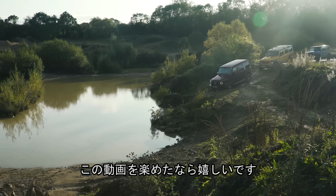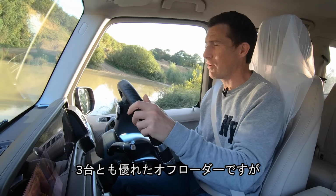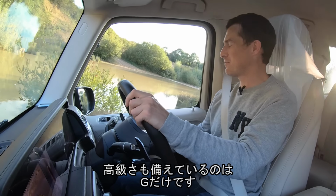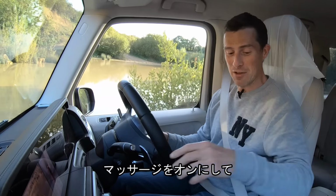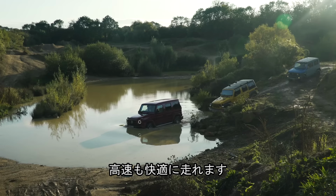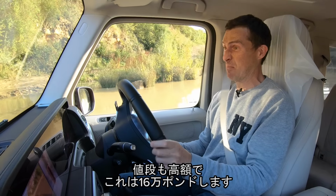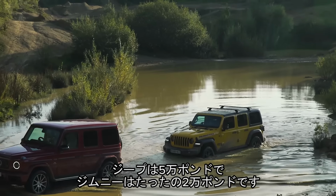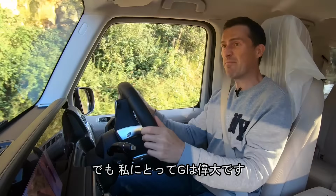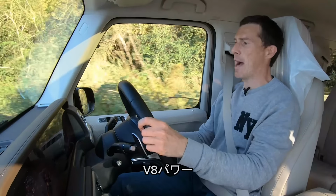Well, I hope you guys enjoyed the video as much as I did filming it. And all three of these cars are brilliant off-roaders, though only one of them doubles as a luxury vehicle. And it is, of course, the G. So I'll be taking this home to put the massage seats on. Yeah, have a nice relaxing drive on the motorway, unlike the other two. Though, of course, this is quite expensive. This exact car is £160,000. That Jeep's £50,000. The little Jimny's just 20 grand in that spec we've got. Bit of a bargain. But for me, the G is the daddy. Oh yeah, V8 power.